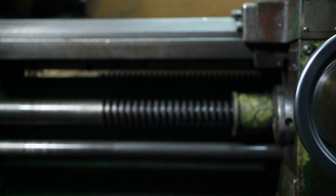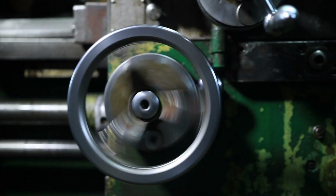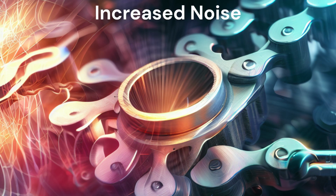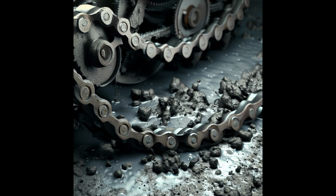Impact on maintenance and operational efficiency. Let's talk about the consequences in terms of maintenance. When sludge prevents proper engagement, you might not notice the problem until significant damage has occurred. The early signs, like an increase in noise, vibration, or heat, can be easily overlooked, especially in fast-moving or high-pressure environments. What starts as a simple buildup of sludge can escalate into catastrophic failure if not addressed.